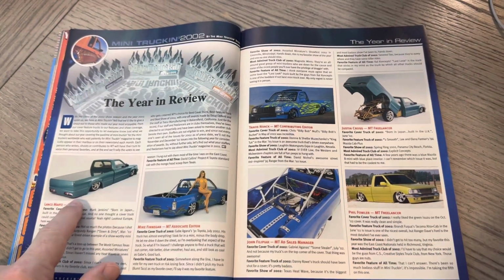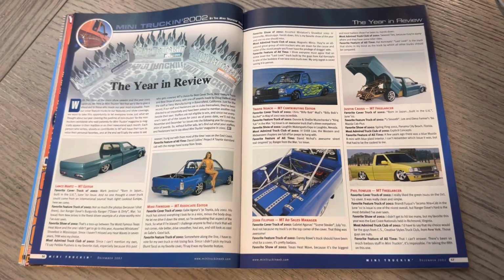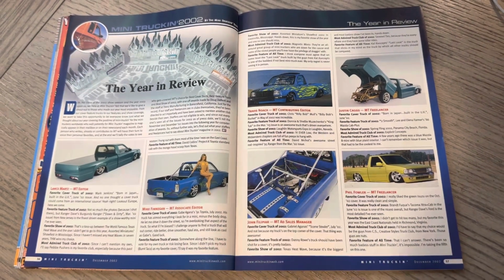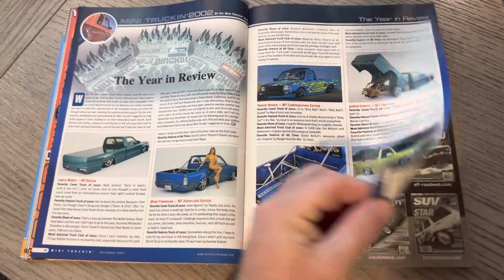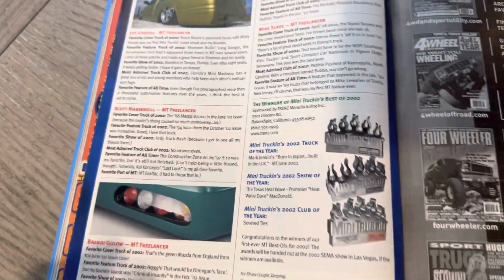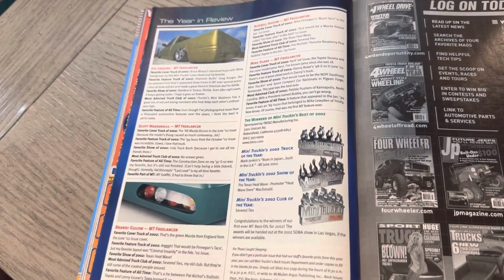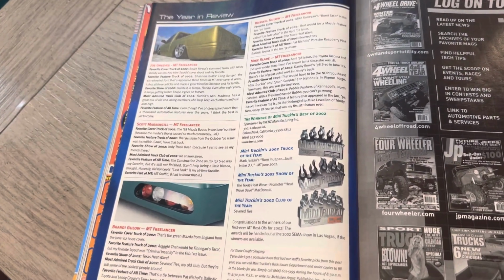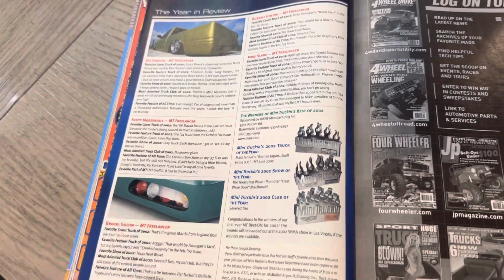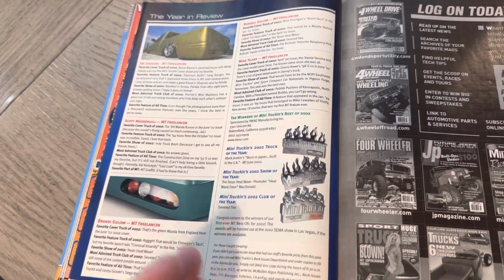You've got the truck that we talked about there. You got Bruce Riveria, rest in peace. You got Finnegan's there. And another picture of Bruce's truck. And again, the hard thing about this would be the trucks towards the very end of the year. It's hard to put all the images there, especially if you're working on this back in September to get it ready for the December issue.